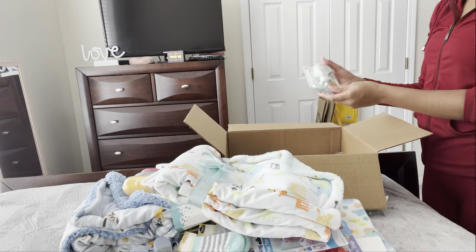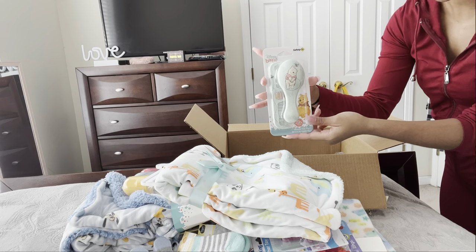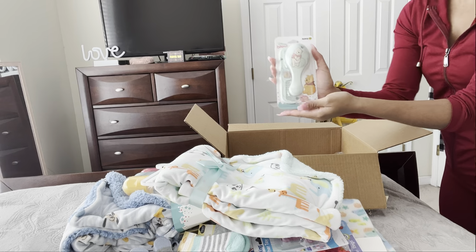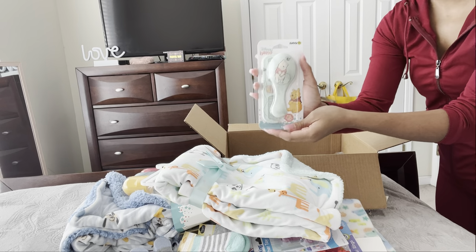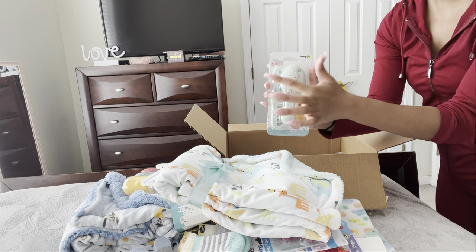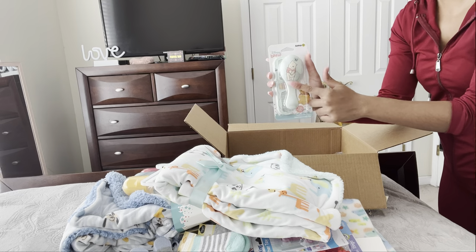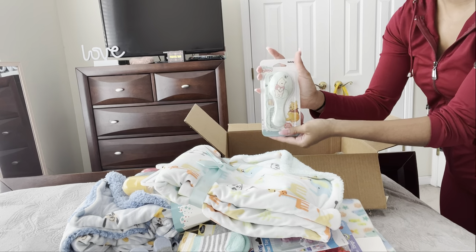Then the next thing I got was a Pooh Bear comb and brush for them. Probably go to my baby boy, but I got this one because it's neutral. It could be for boy or girl, so if need be, they can share. And they have a Mickey Mouse one in the brush and comb, so I'm gonna eventually order that too, but they can share for now. But then eventually when I get the other one, this will be for my baby boy only. So yeah, that's too cute. Can't wait to open this up, use it.